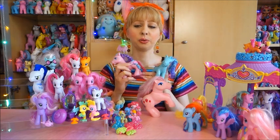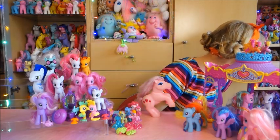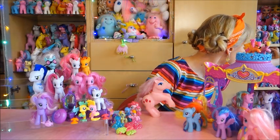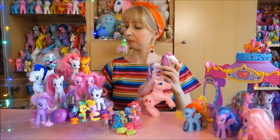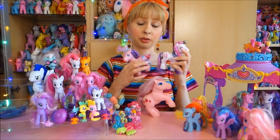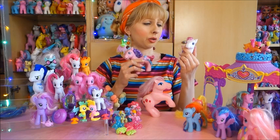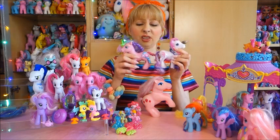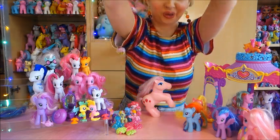I have 1 or 2 ponies of the set, which is this one. She's got tinsel hair and a glittery cutie mark, or glittery symbol, and it's called Sweetie Sparkle or Sweet Sparkle, and she is from the same line. That's a little bit strange.